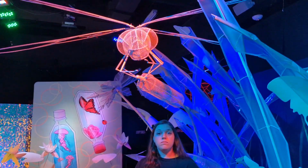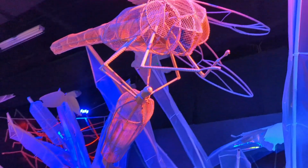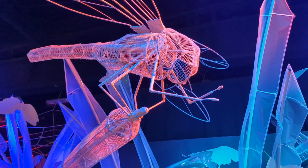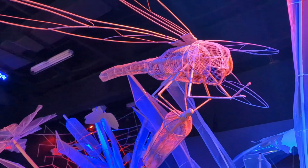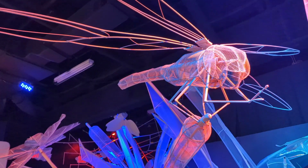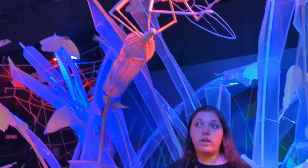Oh, look above me. Look at that. This is our dragonfly, and she was designed off of a real dragonfly that unfortunately died in my arms as a young child that we kept. And we were able to model line for line for an accurate representation of a dragonfly.